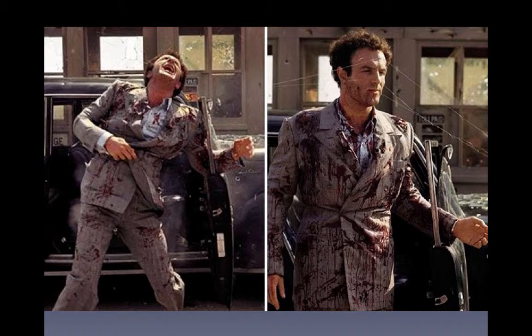Back in 1972, we had The Godfather. To achieve the realistic and gruesome effect of Sonny Corleone getting riddled with bullets, actor James Caan had fishing wire attached to pieces of fake flesh on his face. When the triggers were pulled, the crew tugged on the wire, making the bullets seemingly explode through Caan.